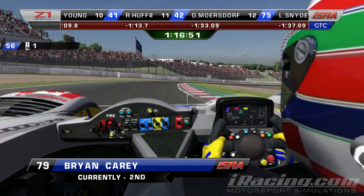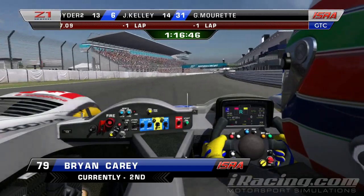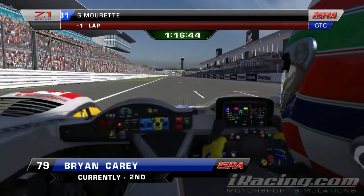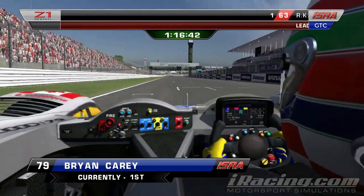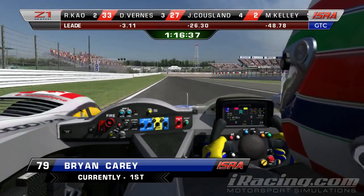Hey! Go on board with Brian Carey as he must be passing, looks like leader James Cullen in the pit lane right now. So Carey is going to come around, and as long as he completes one more lap, he'll gain a bonus point for leading a lap of this race.